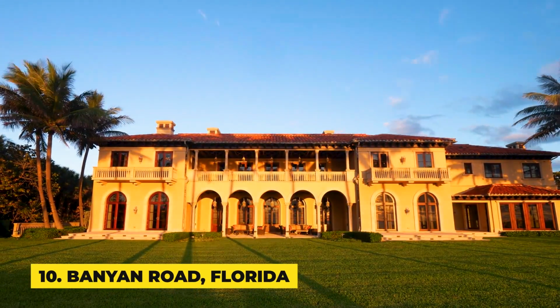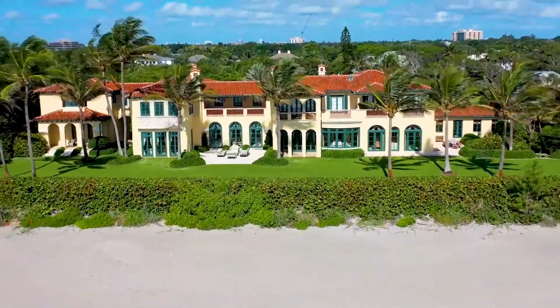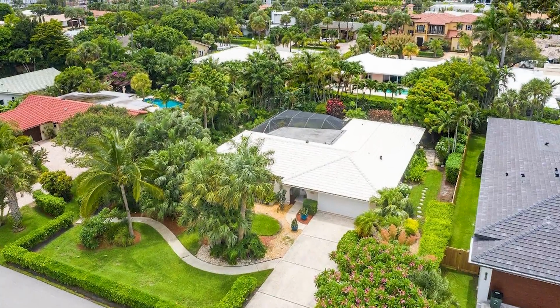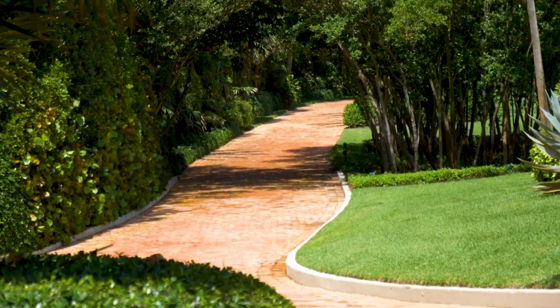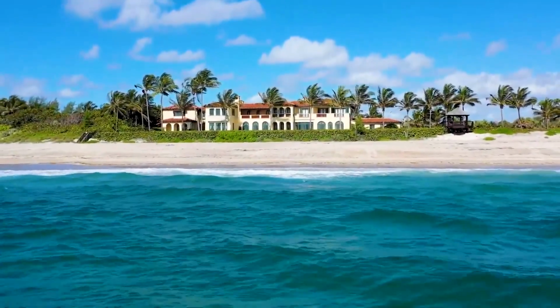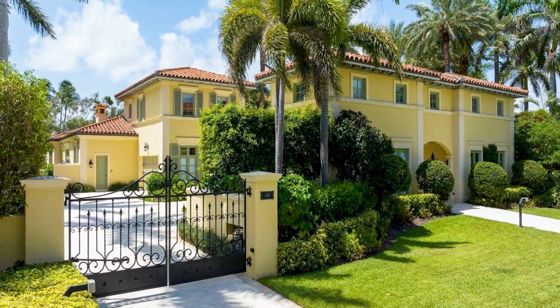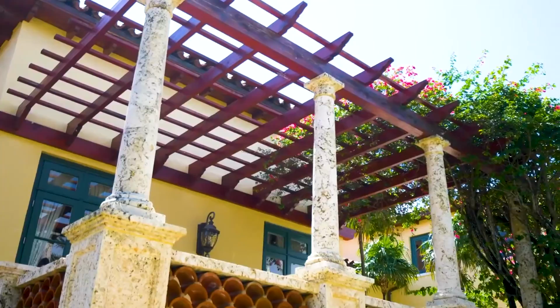10. Banyan Road, Florida, $149 million. They say the secret to valuable real estate is location. With this $149 million estate, it is certainly the case. It is the largest oceanfront parcel currently for sale in South Florida, and it is situated within the posh neighborhood of Seminole Landing in Palm Beach.